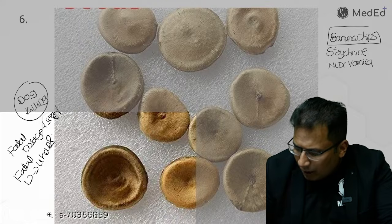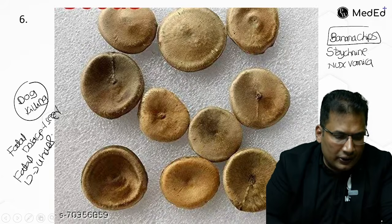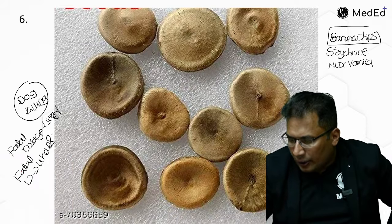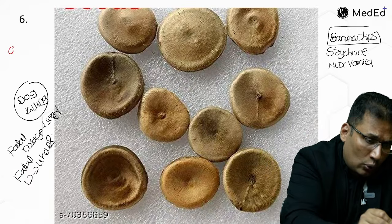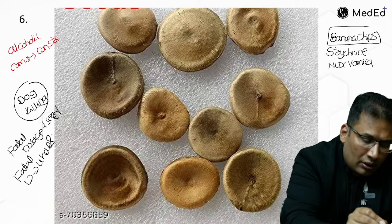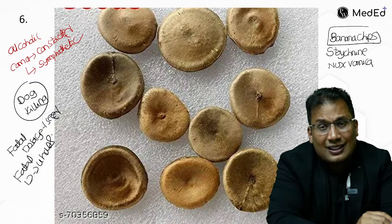Rishank is asking me one question. Rishank, one of my favorite students. What is the question? Why is the pupil dilated due to alcohol, but later constricted? Very good question. In alcoholic coma, the pupil is constricted. Why? Because it is coma. In coma, there is activation of the sympathetic system. But on giving a stimulus, it gets dilated. That is known as Macewen's sign. Okay?